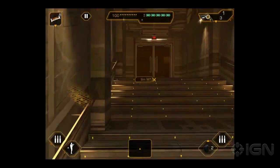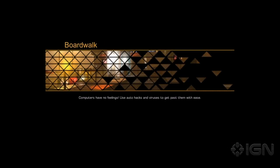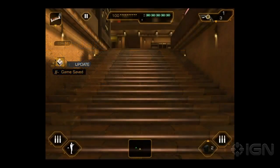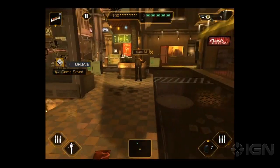I think it looks better than the original Deus Ex. Yeah, certainly. I'm very impressed with this game visually, again with the caveat that it is running on a tablet. It runs all the way down to an iPad 3, and they're adding iPad 2 support, but it's not in there right now today. So you say this is a direct sequel to a novel.